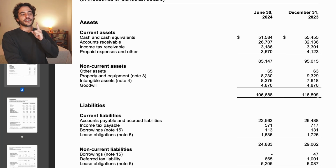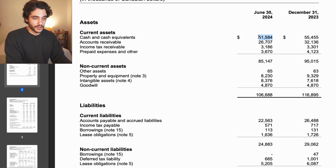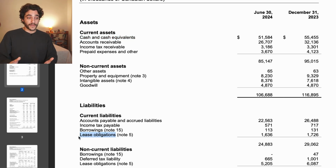The thing is that if you look at their balance sheet, you will notice that they almost don't have debt, right? And that they have $51.5 million in cash and cash equivalents. So if we consider lease obligations as debt, and some people do, others don't, but if we do, this means we have a net debt of 51.5 minus 6.5, which gives us a negative net debt of about $45 million. So you would be paying 75 million for a company that has 45 million in cash. That's 60% of this company's entire market cap in cash, okay?